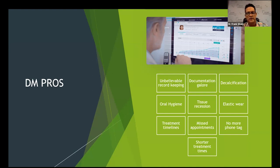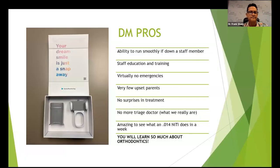It follows all those things for you. Just takes a lot of stress off your life and things off your plate. Things run smoothly if you're down a staff member. It's a great way to train staff, point out things that they may be doing that you don't want them doing. And we're no longer triage doctors.